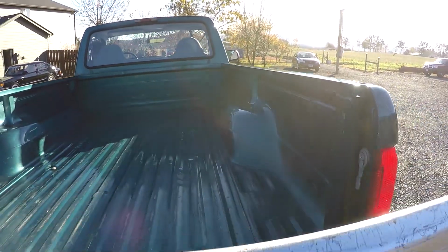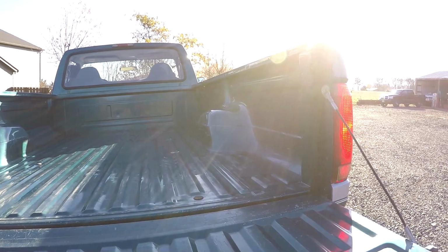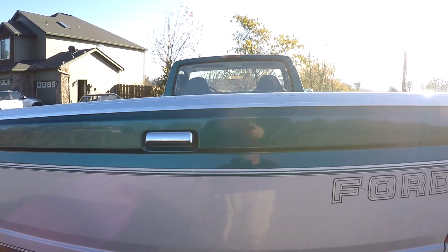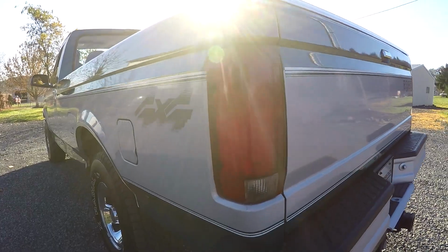I will show you that the latch opens here. It does open and close. I actually bought a truck one time and never put it down. I got it back and couldn't open it, so I had to take it all apart. Anyways, I just wanted to show you that in general.